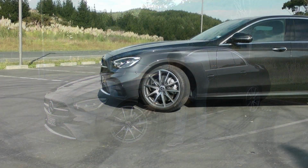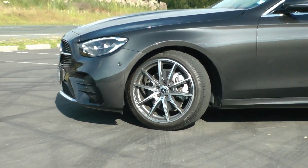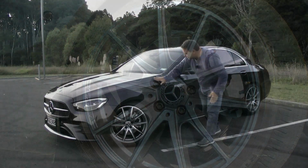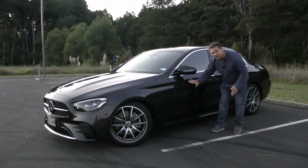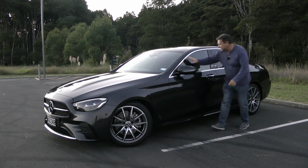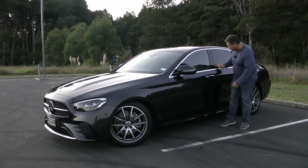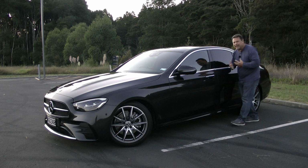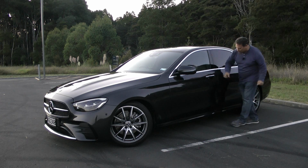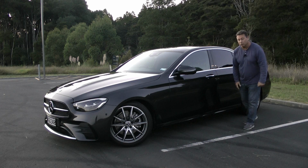This one comes with 19-inch AMG alloys, so we've got that AMG pack on it. The rest of it has some nice strong character lines down the side. Wing mirrors are wing mirrors, and there's a little bit of chrome around the window to give it a little bit more executive flair, I guess, but very cool. And keyless entry, of course.